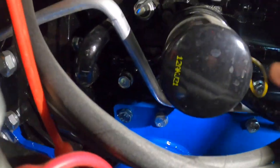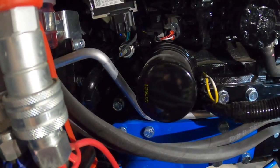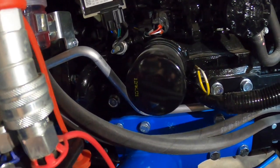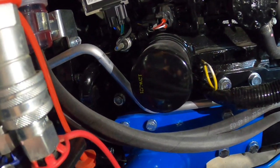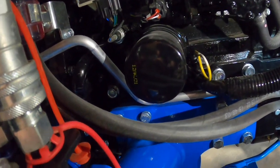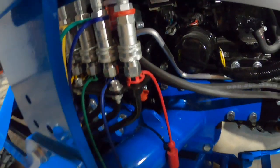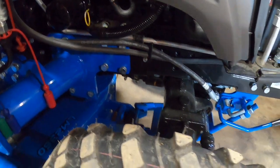But if you come down here, here's your dipstick, right here, your oil filter. And everything, so far everything on this tractor is easy to get to, and I like where everything's located for maintenance and operating. Very, very well thought out from what I see.